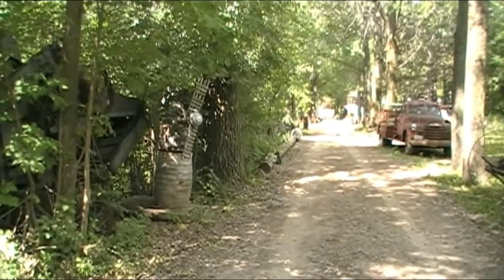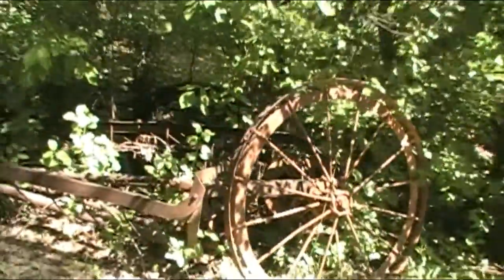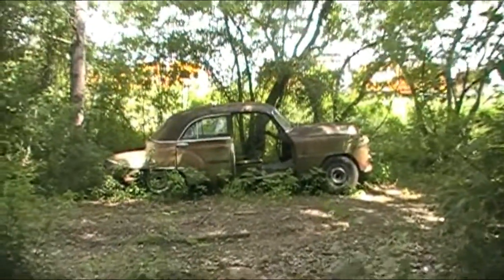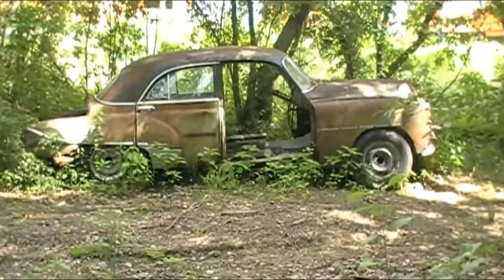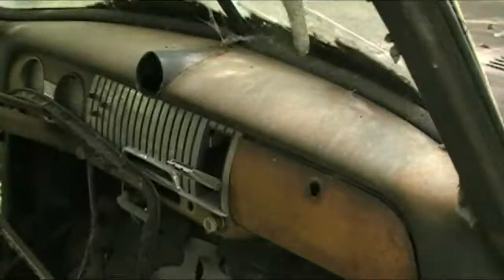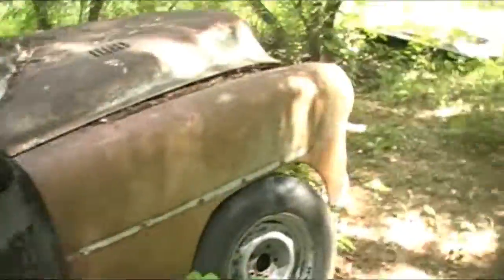And there's a little stone windmill on a barrel. And that is a harrow. It looks like an antique harrow. Here's another piece of farm equipment. And another car. And here's an old car. Yep, looks like it's pretty much still original, huh? Not much done to this. This would make a cool rat rod if somebody got a hold of some of the fenders and repaired them. It's a deluxe. I'm not sure what kind of car model this is.